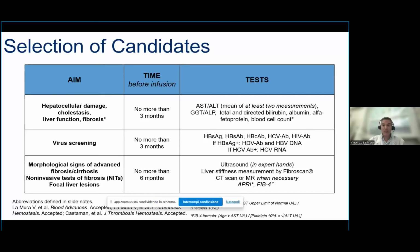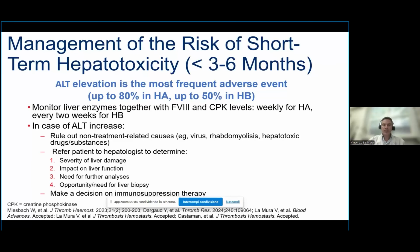This can be achieved by the first level of an ultrasound exploration performed by experts, because we need to be aware of the signs of an advanced chronic liver disease that we have to rule out, together with the liver stiffness measurement, and when necessary, also considering CT scan or magnetic resonance. But we have also the risk of short-term hepatotoxicity, which mainly consists in ALT elevation that occurs both in hemophilia A and hemophilia B gene therapy.